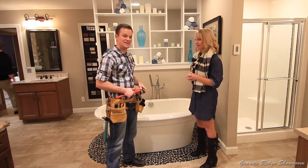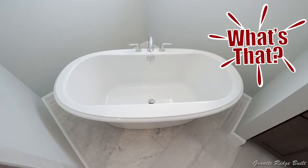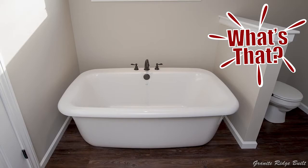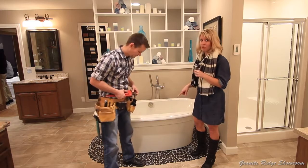And what a lot of people don't realize is how much planning actually needs to go in with this, because it is freestanding, but it has to fit perfectly centered in a space. So getting those plumbing pipes in exactly the location is very key. And the tub itself is about $2,600, and then your faucet, depending on what you choose, could be $1,500 or $1,600.